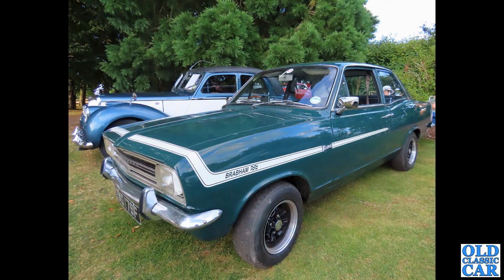And here's a sporty little number, and again there is that Riley RM in the background, so that gets all over the place, but the car in the foreground is a very rare Brabham tuned version of the Vauxhall Viva HB. I'm not quite sure what wheels it would have had originally, probably not those, but I do love the stripes on these. These look pretty cool, I think.